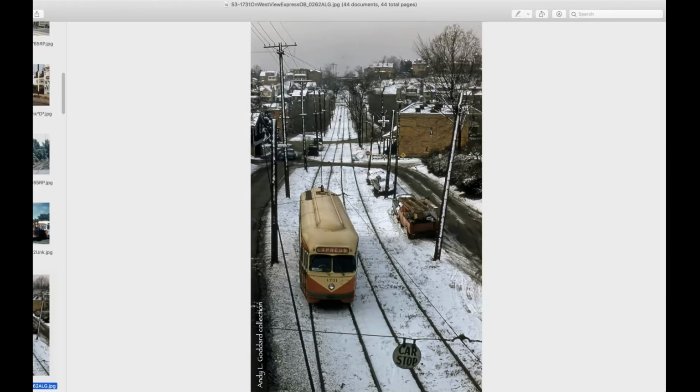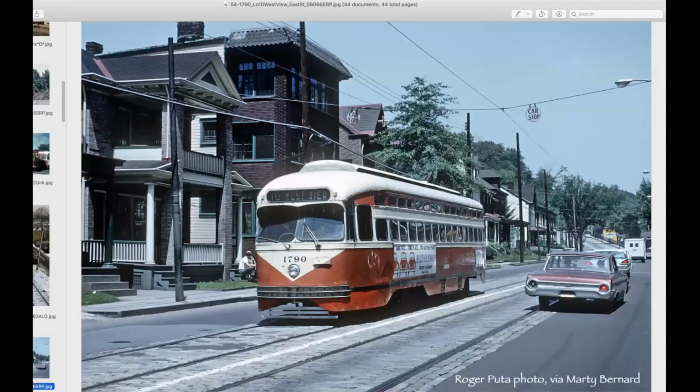And in it, you can see how attractive private right-of-way lines were, and how they were pretty fast, even in snow. But you know, it was a beautiful collected shot. This is Westview again, with street running.